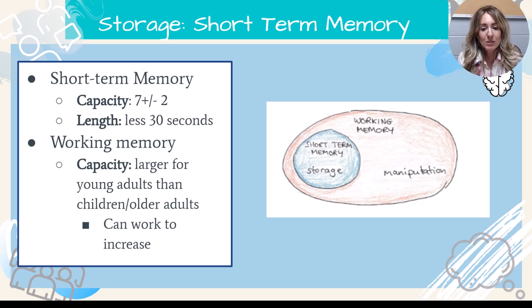We also talked about some different techniques that you can use, like putting things physically, writing them down, all that kind of stuff to help increase your working memory.